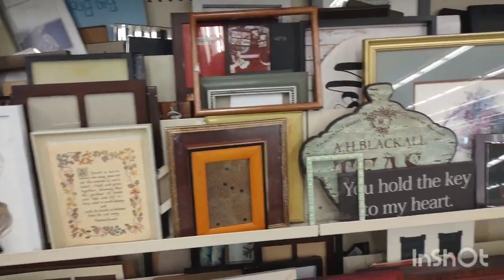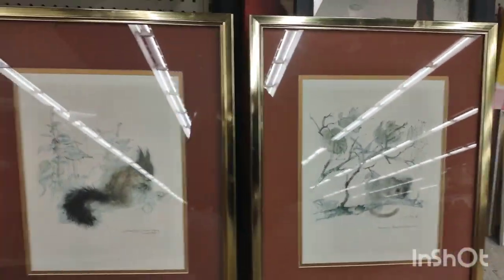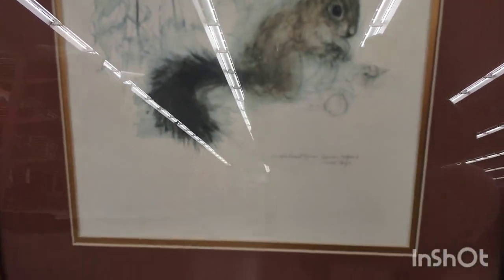So if you have two pictures of the same, don't hang them side by side unless you want to. It's good to put one on top and one underneath. It makes it look so much more dramatic and it catches your eye.